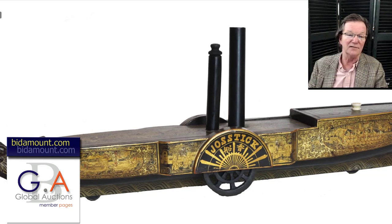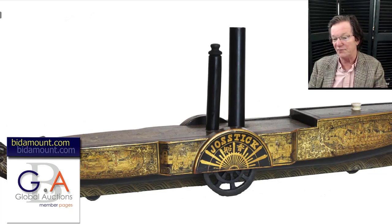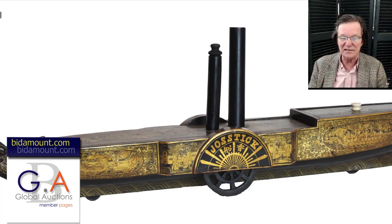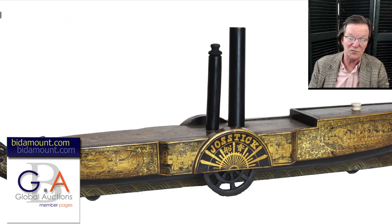This is on the global pages from Live Auctioneers. This is they call it an incense burner. I think it's a tea caddy, but it may have an incense element to it. It's Chinese lacquer, mid 18th century, obviously. I mean, mid 19th century, whenever these steam formed paddle wheelers came along. There are old paintings of these in Hong Kong, in Canton. They show them coming and going. And this one is all lacquered up.